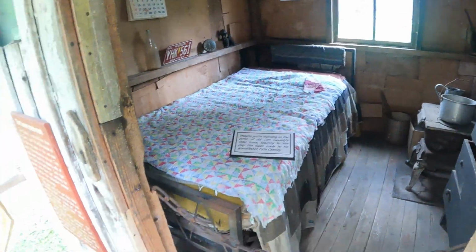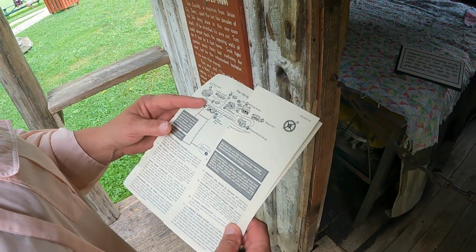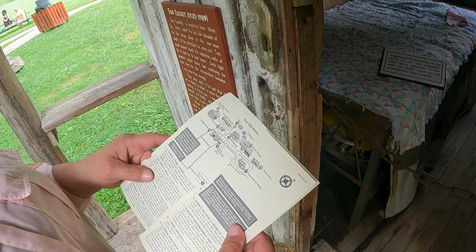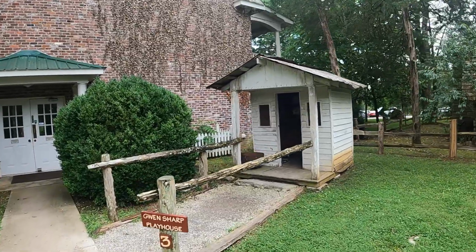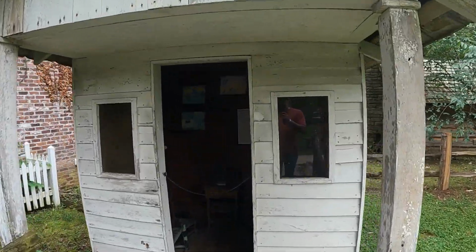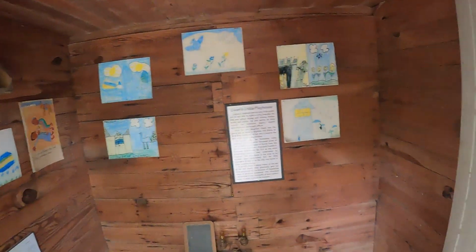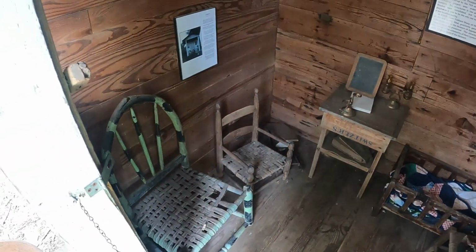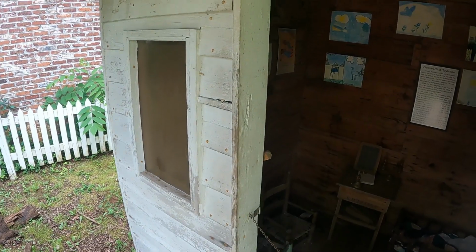This map that they give you when you get your wristband also gives you a layout and a little description as you go. So that's really awesome, and that's what we'll be following. There we go. Okay, the Gwyn Sharp Playhouse. This playhouse was made by a little girl's father for her when she was 5 or 6 years old, and then donated to the museum in 2008 when she was 84 years old and legally blind. So all the parents out there, no excuse. Building your little girl a playhouse.